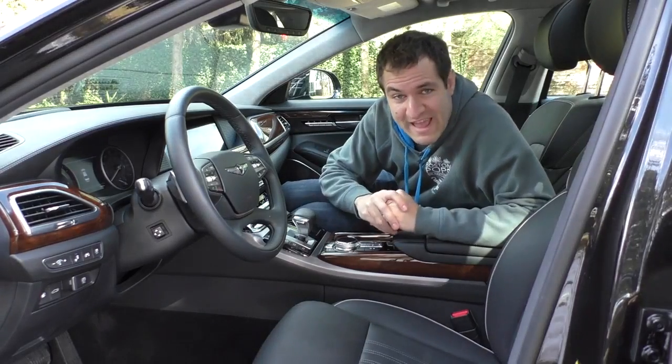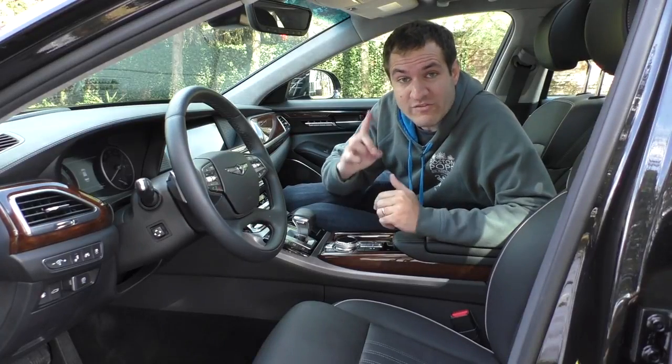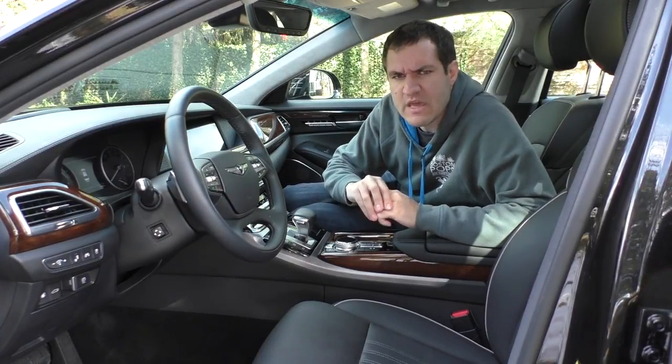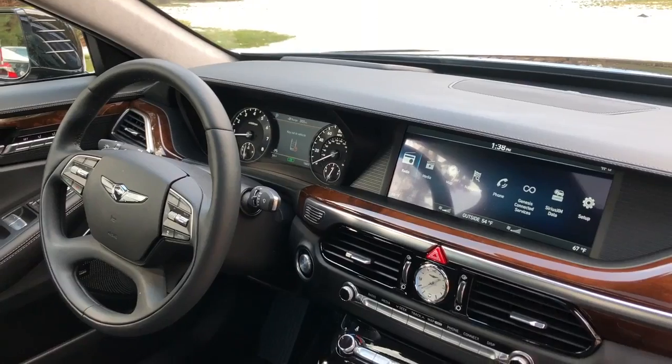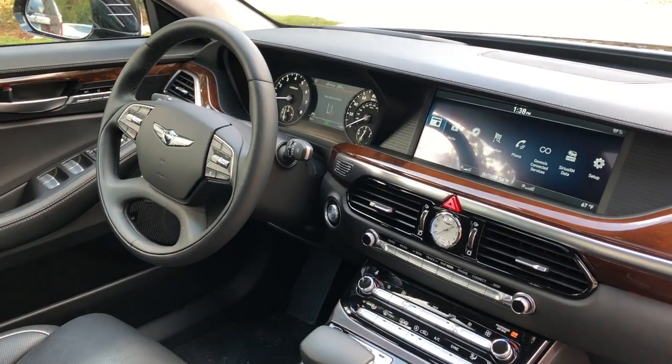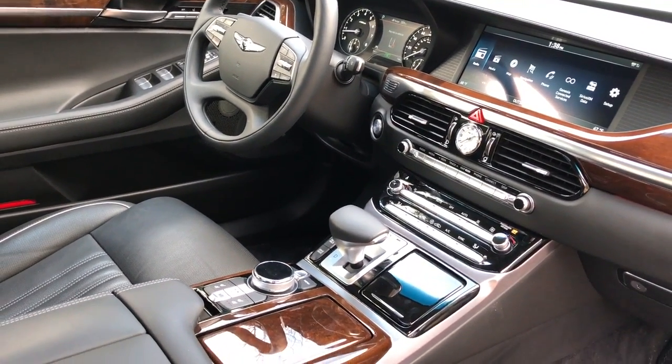All right, now I'm inside the G90, and I'm going to start this tour by showing you some of the cool luxury features this car has that your car doesn't. And then I'll move on to some of the weirdnesses. But starting with the luxury stuff, everything in this interior is just really nice. There are no blank switches anywhere in this interior reminding you that you didn't buy an option.